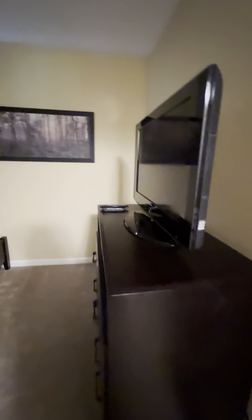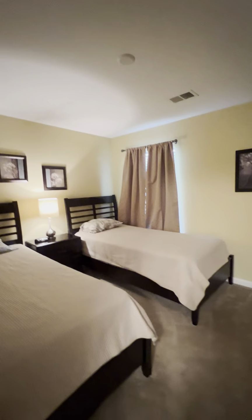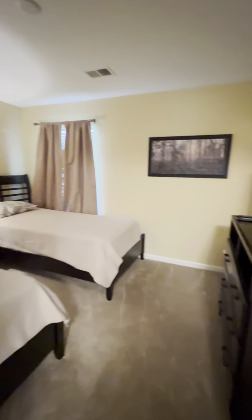This light does not turn on the lamp. Let's see. There we go. Two twin beds. There's just this lamp. There's no actual light fixture in this room. And the baseboards and everything are really maintained. They're pretty clean. Just to show you the paint. It's all the same color throughout.